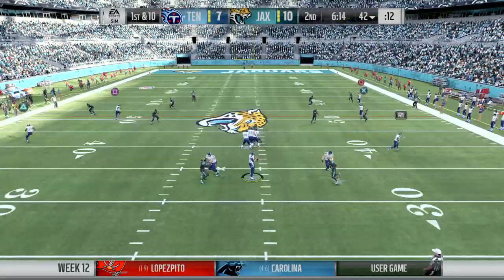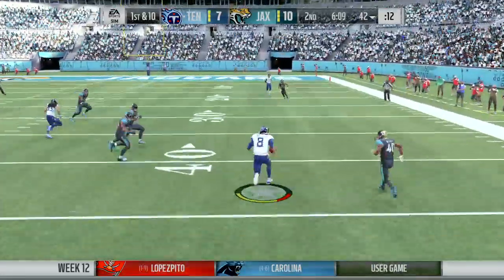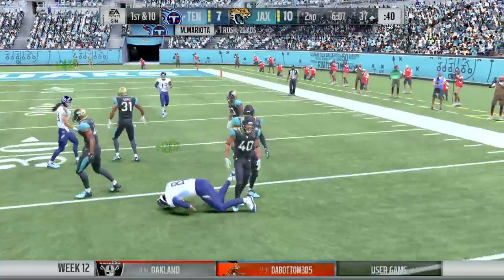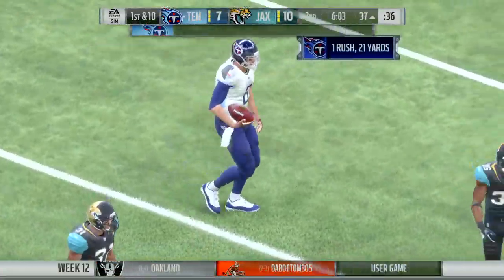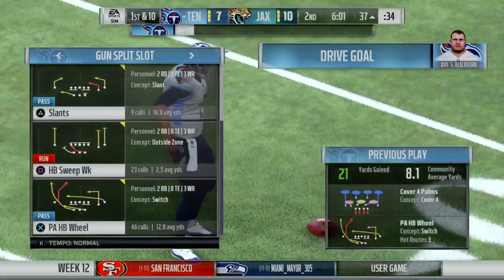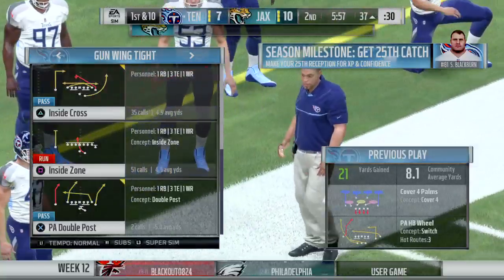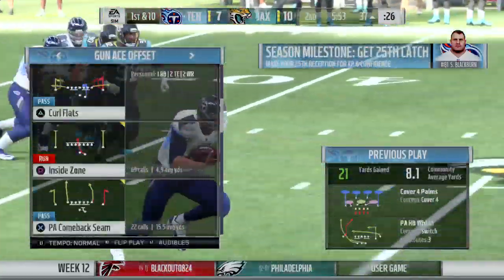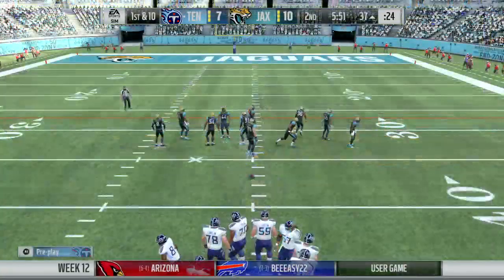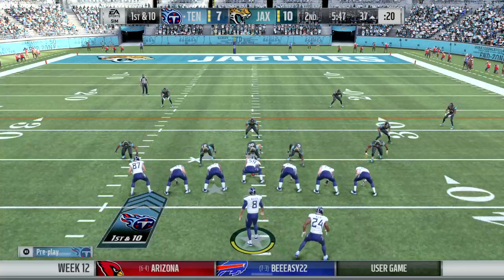On 1st and 10, here's Mariota. Flushed out right. And he'll slide down to avoid the tackle. Able to find a lot of empty space there, picking up the first down at a 21-yard gain. Partner, he was going through his progressions. Not there, not there. After about the 3rd one, he decided he better pull it down and run for it. And he slides down and avoids the hit for good measure. Back-to-back good plays have him on the move on first down.